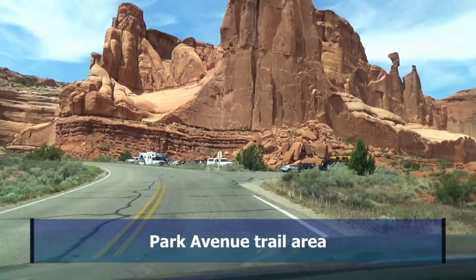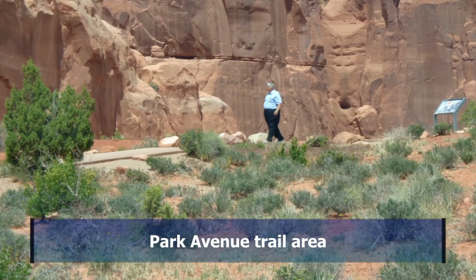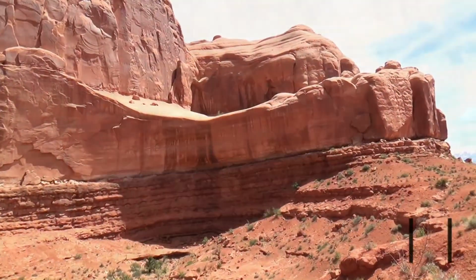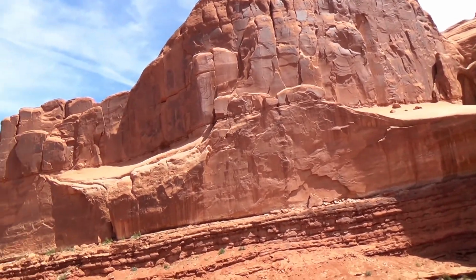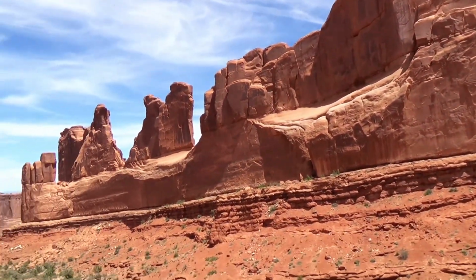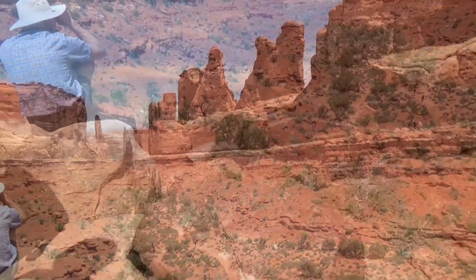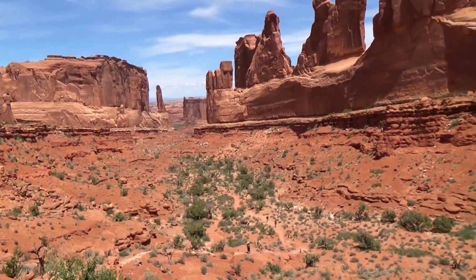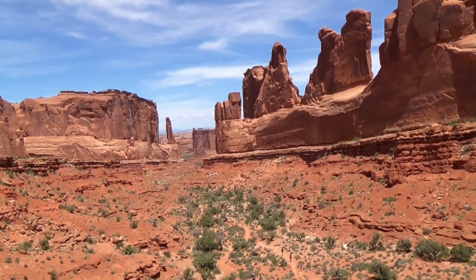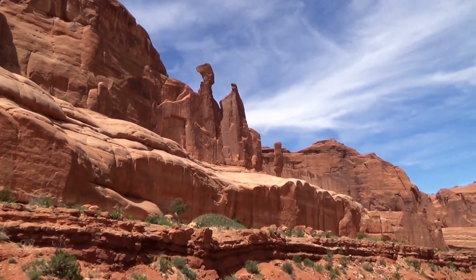Now it's time to pull into the Park Avenue trail area. I won't be walking very far down this trail, but a little bit to see it. The walk actually goes between two fins. As you can see, this fin sticks out on this side and one on the other side. And there at the bottom is a trail that you can walk through this area and around to another parking lot on the other side. I'm just going to walk a little bit through it. There's some more balanced rocks. Wonder when they'll fall.